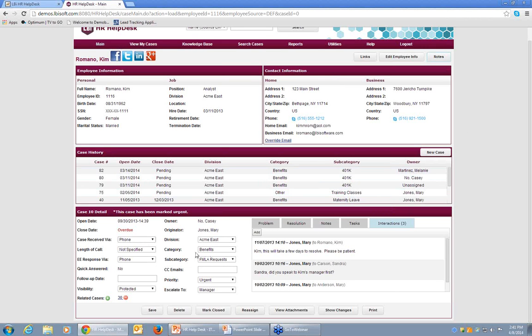You'll also notice these fields down here. This is how the case originally came in by phone. Kim works in Acme East. This is a benefits question, an FMLA request. The reason why we provide you with these drop-down lists is that it is possible for an employee to categorize their question wrong. So it gives the HR user the ability to recategorize the question to make sure that the reporting is accurate.